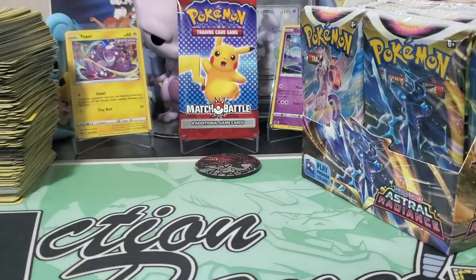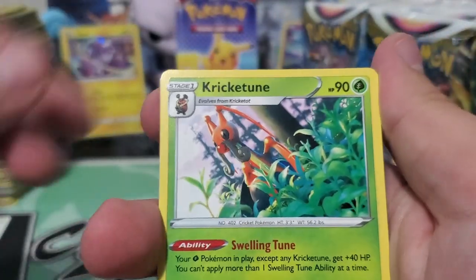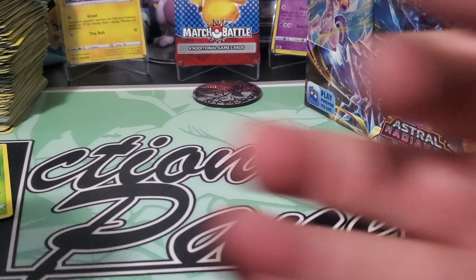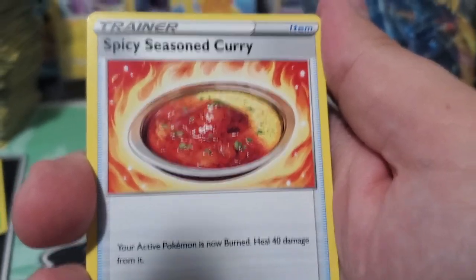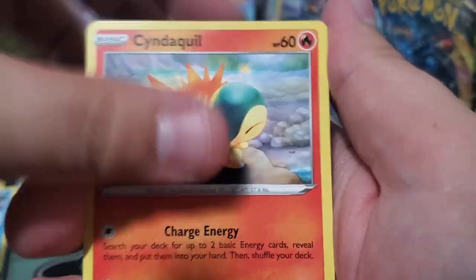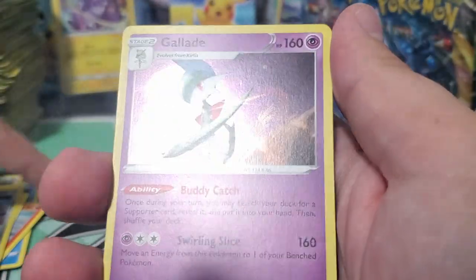I am sweating like crazy. 2, 3, 4. No guessy energy on this. We got a V-Star. Cricketoon here. Spicy. Oops. That's better. Oops. Look at us go. Spicy Seasoned Curry. Bisharp. Bergamite. Hippopotas. Cyndaquil. Scyther. Hisuian Growlithe. Bisharp. And a Holographic Galad.